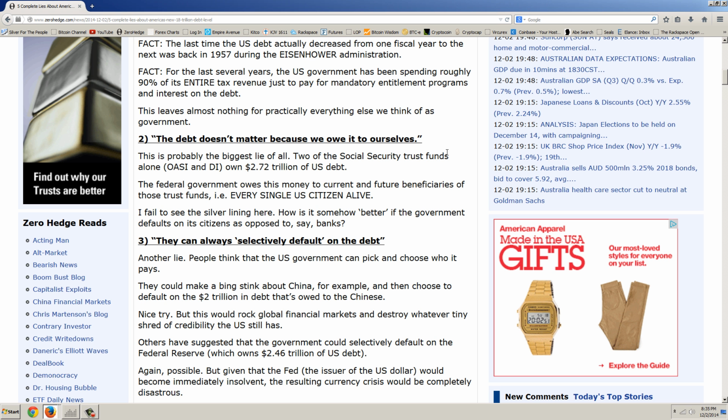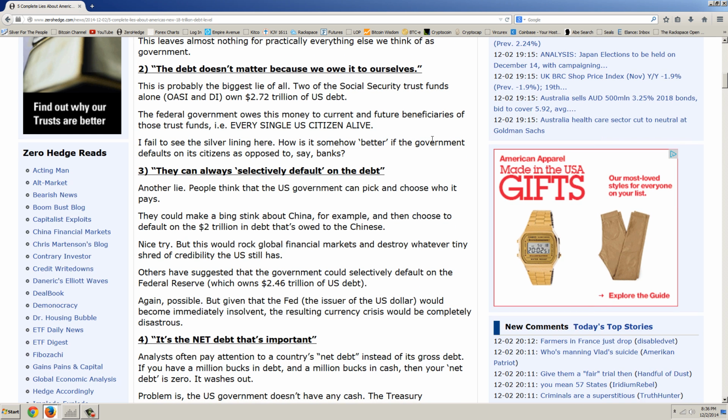2, the debt doesn't matter because we owe it to ourselves. This is probably the biggest lie of all. Two of the Social Security trust funds alone, OASI and DI, own $2.72 trillion of U.S. debt. The federal government owes this money to current and future beneficiaries of those trust funds, every single U.S. citizen alive. I fail to see the silver lining here. How is it somehow better if the government defaults on its citizens as opposed to, say, banks?